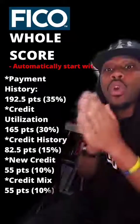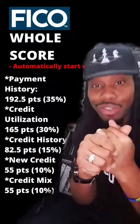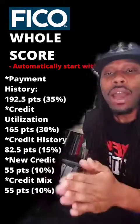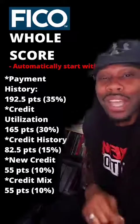Number four, new credit. And that's basically your last 2 years. Your most recent 2 years has the biggest impact, and that's 55 points, or 10% of your score that comes from new credit alone. Credit mix, 55 points as well. That's basically having a diversified portfolio that reflects that you're good at using multiple types of credit.